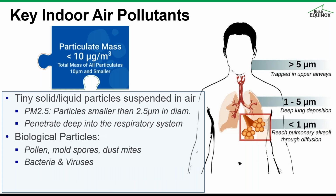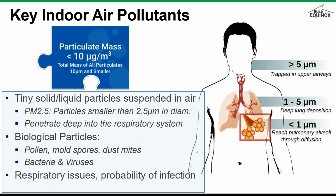Also, there are biological particles, like pollen, mold spores, and dust mites, which are also considered part of this particulate mass. We will not recognize them when we are measuring, but we know that they are part of these fine particles. And bacteria and viruses. Viruses are very tiny particles that will be suspended in the air, and viruses can be transmitted and create respiratory issues and a probability of infection.